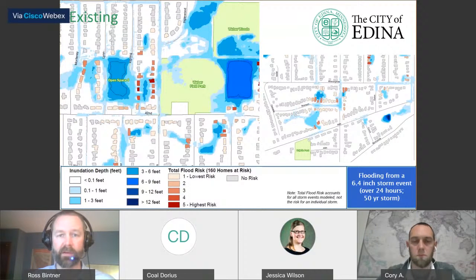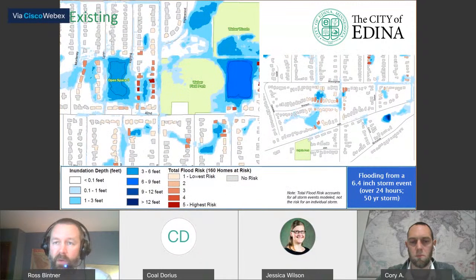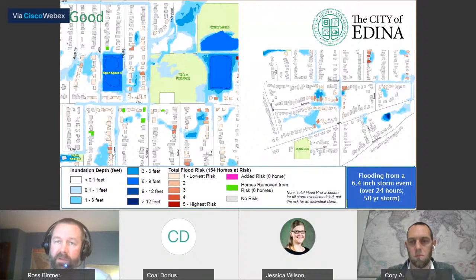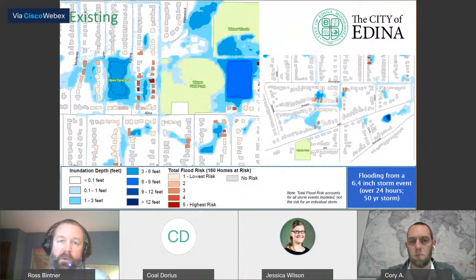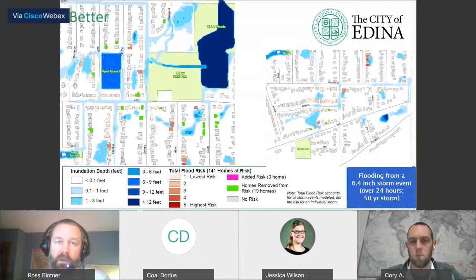All right, so we have the existing map here, and I'm going to page back and forth to the good option. You can see that we've got some homes that are shown in green. Remember the caveat. We met one of our design goals, which was to make sure that we don't make it worse for anybody. The extent from the existing to the good option also shows lesser extent of flooding. But as we mentioned, we couldn't afford a pipe all the way up to Branson Street, so you don't see risk coming down on Branson and Morningside Road. We also don't expand further west. There's still water going through Kipling and Grimes. And let's move on to the better.